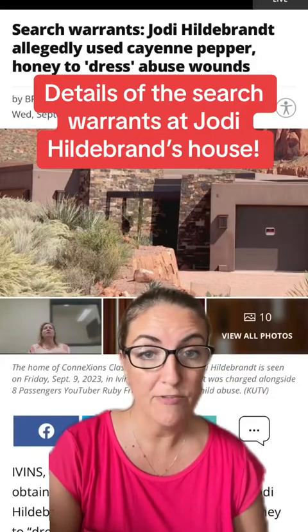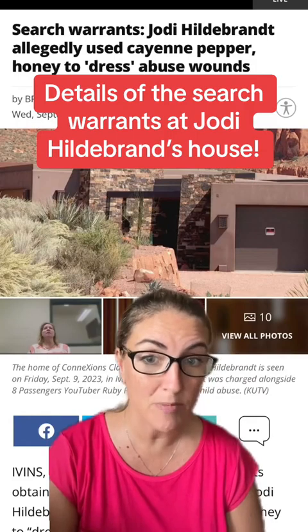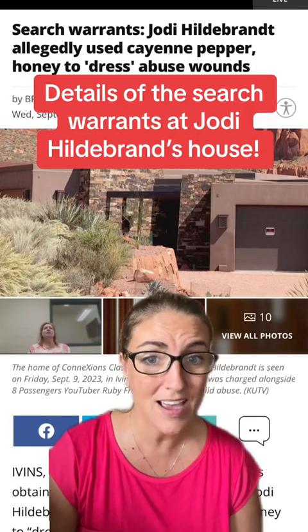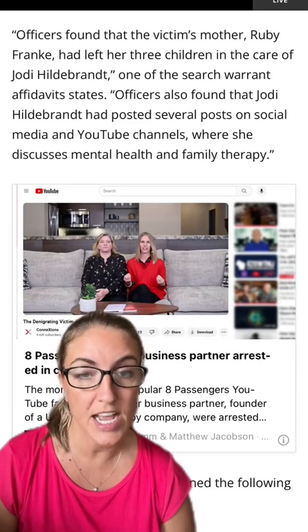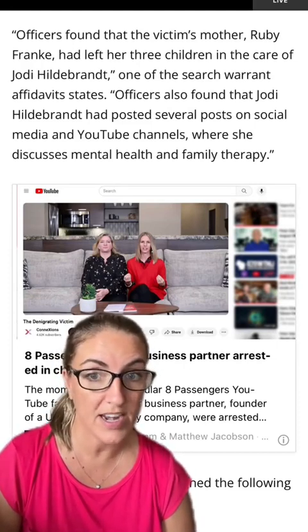We now have all the information from the search warrants that were done at Jody Hildebrand's home, including information about the apparent safe room she had in the house. And apparently she was using cayenne pepper and honey to dress the children's wounds. There were 3 search warrants conducted at Jody Hildebrand's home. 2 were on the day that Russell had escaped, and 1 was the very next day.